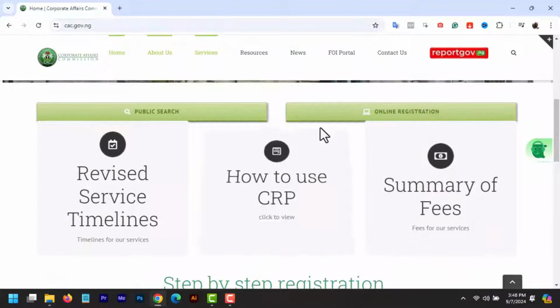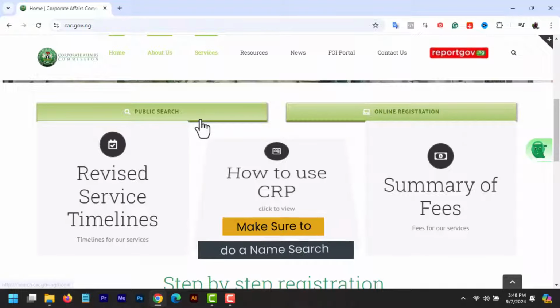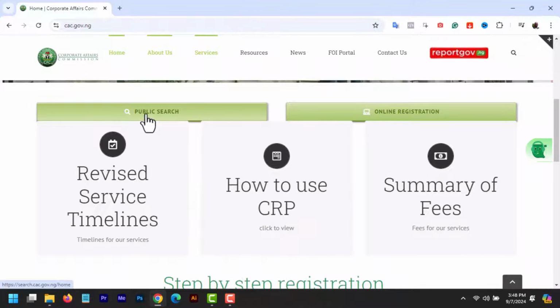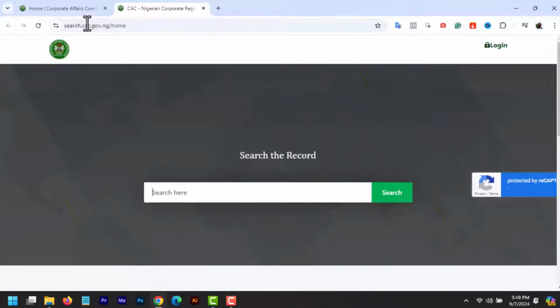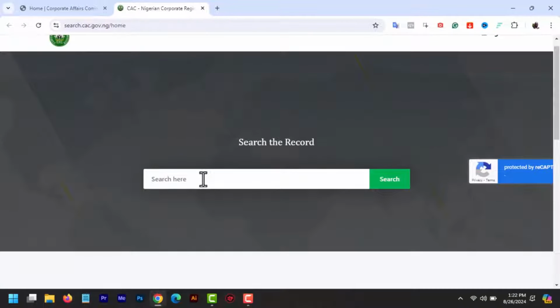First thing you want to do is do a name search. We need to check if the business or company name we want to register is available and has not been picked by someone else. So click on this button and you'll be on the name search page at search.cac.gov.ng/home. So here you're going to enter the name you want to reserve. I'm going to enter Homeware Stores and then click search.